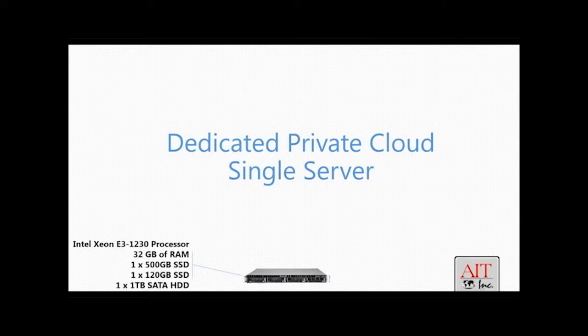This is kind of arbitrary. The individual server can be any number of configurations with multiple drives, RAID 5, but in this instance I wanted to highlight a scenario where we have just 3 drives and an E3-1230. So this is actually a relatively standard configuration for a single server environment.